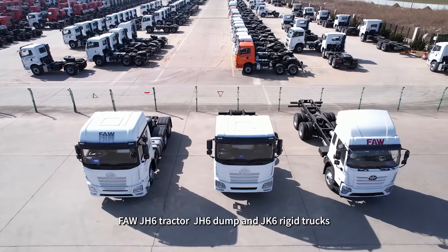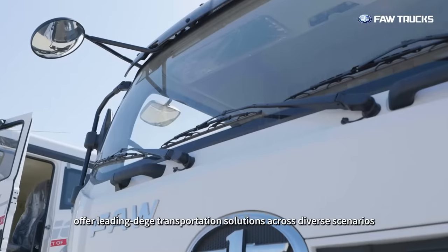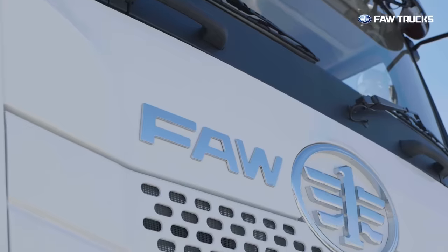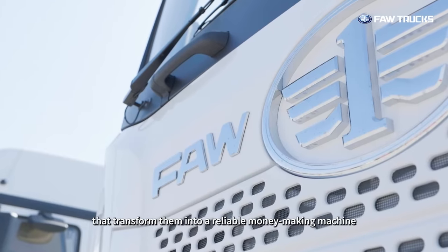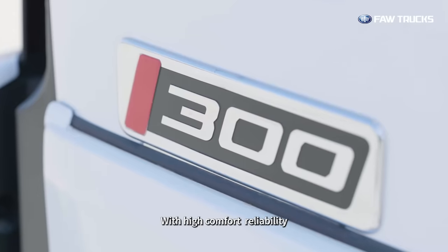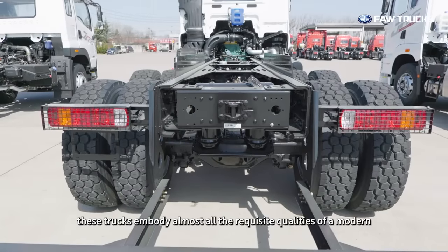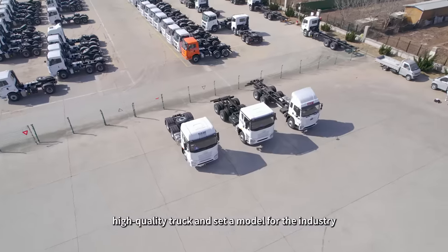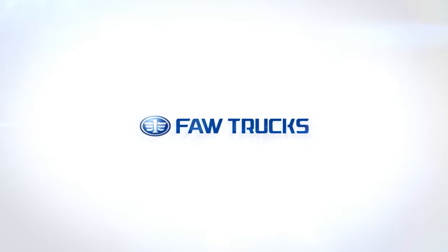FAW JH6 Tractor, JH6 Dump, and JK6 Rigid Trucks offer leading-edge transportation solutions across diverse scenarios. Each truck showcases unique performance features that transform them into a reliable money-making machine. With high comfort, reliability, safety, and efficiency, these trucks embody almost all the requisite qualities of a modern, high-quality truck and set a model for the industry.